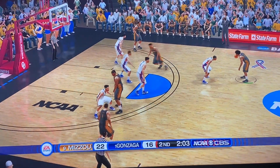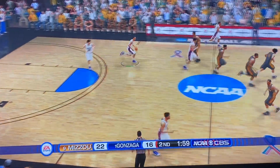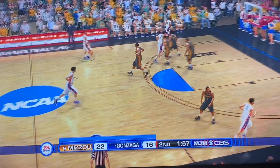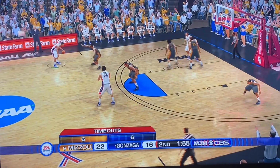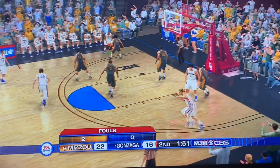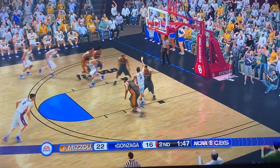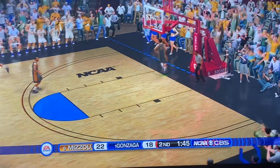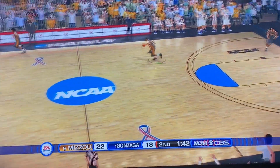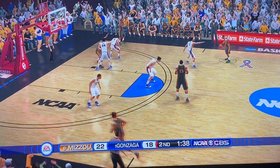Oh man, 2 minutes to go. Can Missouri? Oh, Gonzaga comes up with the steal. Still a 6-point game now, just under 2 minutes to go. Can Missouri hang on and pull off the monumental upset of the number one overall seed? They look down low to Nemhard, able to connect, so it is now a 4-point game. Gonzaga coming back.